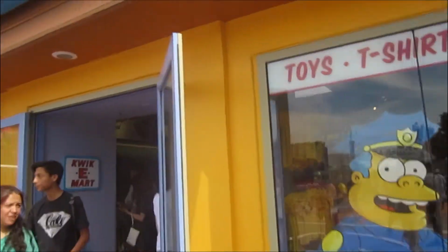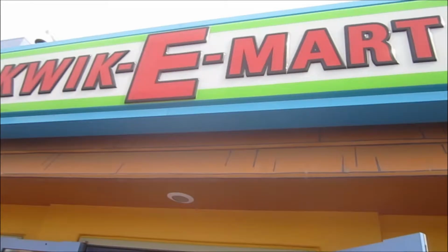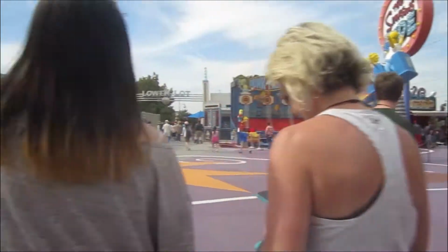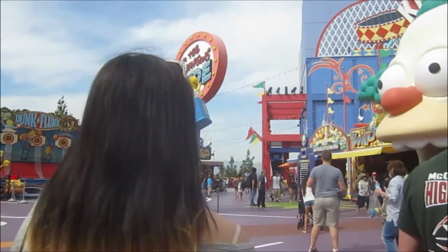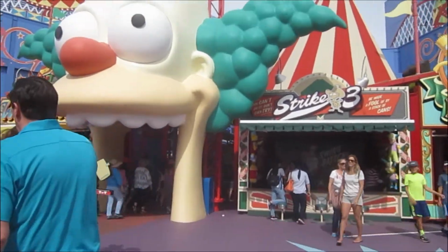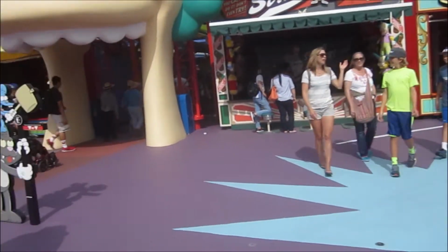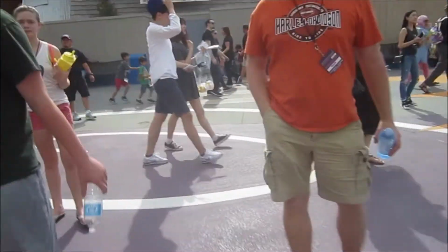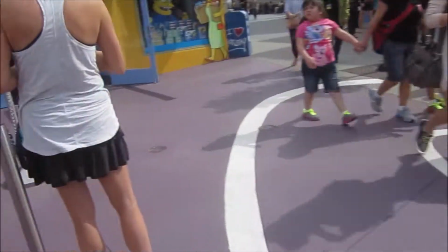Here's the Quickie Mart. That's pretty cool. That's so cool. Alright, how do we get in line to go to the ride? I think we just go in here. Where's Min? Oh, he's inside. We are making a backtrack. Our tour guide decided to go inside Quickie Mart.